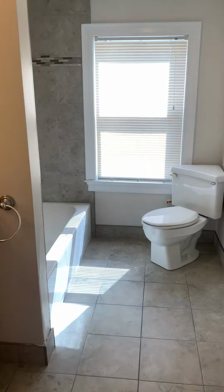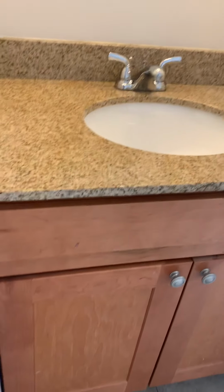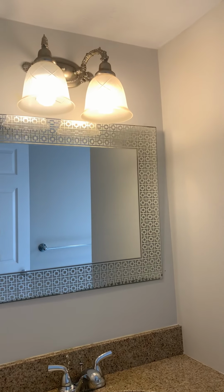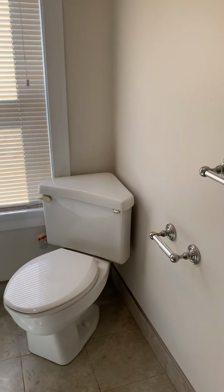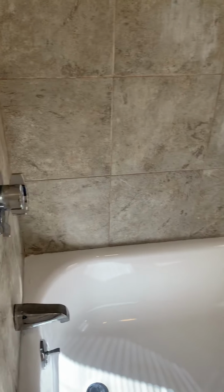Here is the bath, which is gorgeous as well. Has newer vanity, granite. Lovely lighting, complemented with a nice mirror. Perfectly positioned toilet. Beautiful tub with shower.